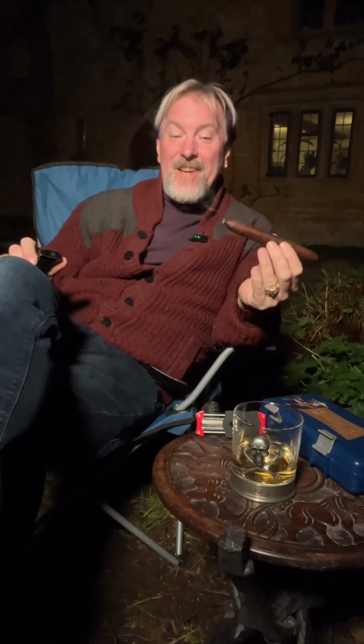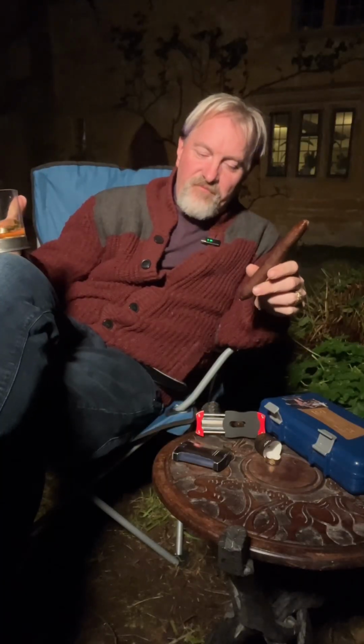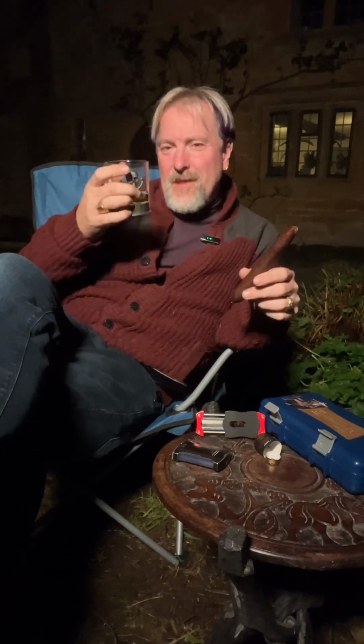I also like this style of cigar because I think it's one of the fastest cigars to light because you're only lighting that tiny little tip on the end. Oh, that pairs really well. Okay, lovely sweet whiskey, dark chocolate and coffee cigar.